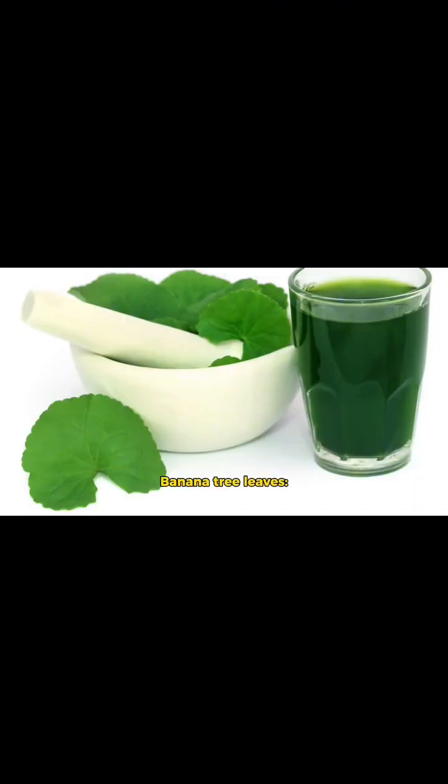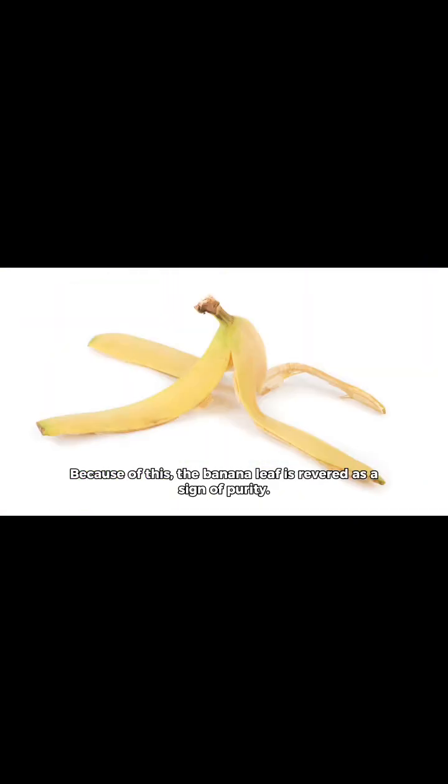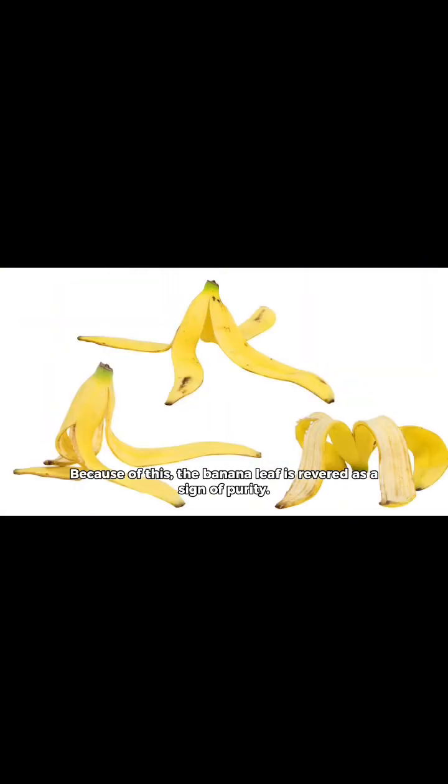Banana tree leaves. In the southern region of India, utilizing banana leaves in daily life has a traditional appearance. They are used to serve food. Because of this, the banana leaf is revered as a sign of purity. Consequently, people think that a large dinner should be served in this leaf.